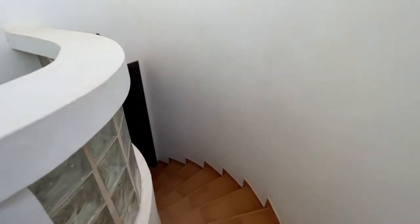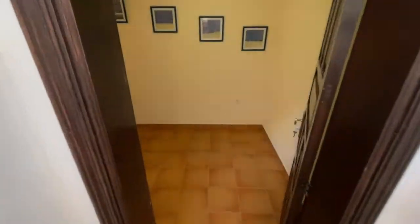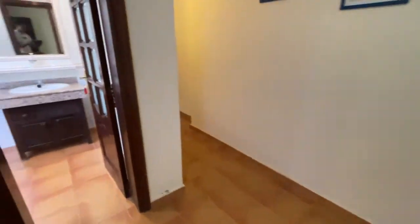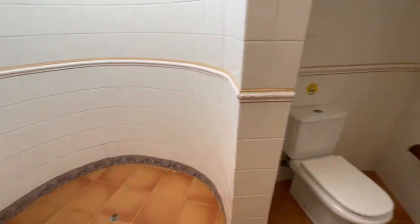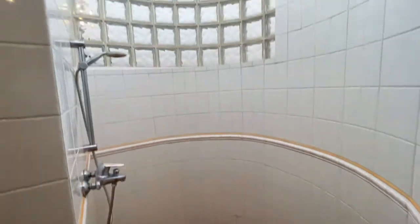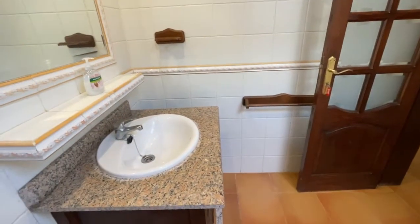But if I just take you down here, you've actually got a separate games room, if you like, and of course you could actually make this into a basement annex apartment if you wanted to. You've actually got here the toilet and this lovely circular shower look that's open air effectively. And of course you do have a sink unit here.